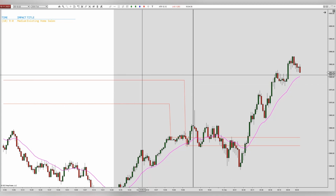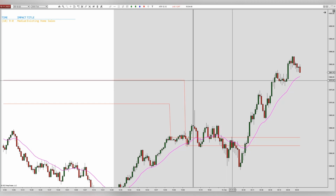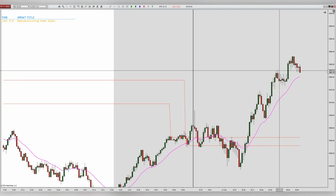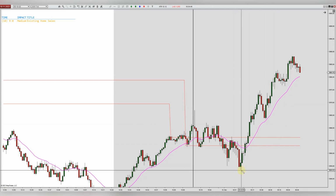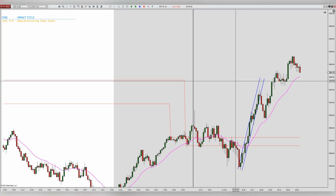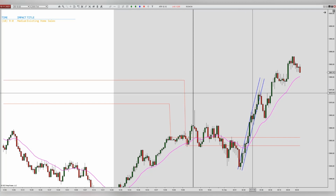We have Friday the 18th of November and we have another buy today. What I'm seeing when I'm coming to the PC is this very strong push higher. You can see the order of bull bars following each other. That shows me a very strong bullish momentum.